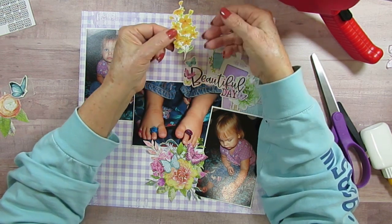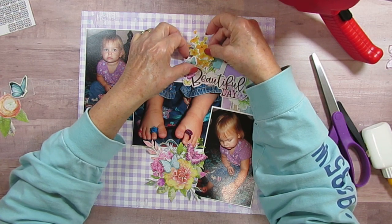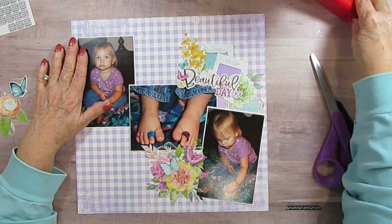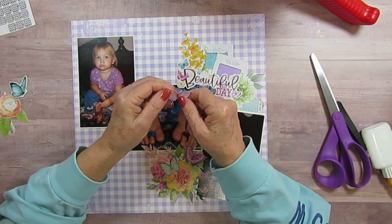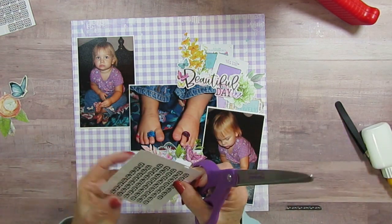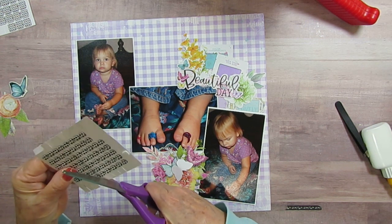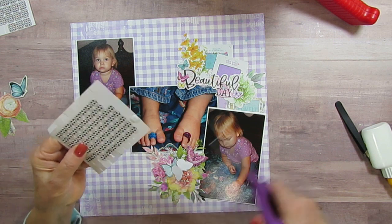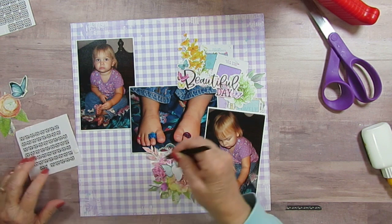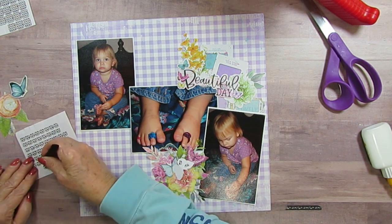Okay, and then I have this beautiful yellow and orange floral, and I'm gonna stick that right in here. And isn't that a beautiful little arrangement? I just love it. Okay, and then I have another butterfly, and so I'm gonna need a couple more dimensionals, or foam tape, I don't know what you want to call them.